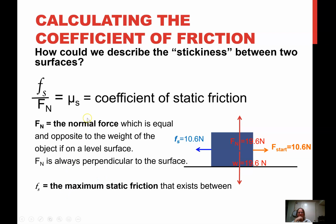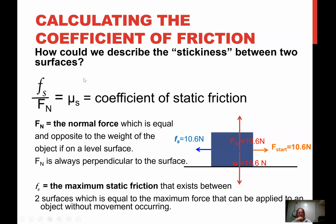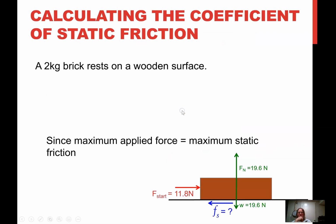So when you do the static coefficient, it's always the maximum static friction force that we're talking about. You can have a situation where you're not using your maximum, but when you calculate the static, that's with the maximum static friction force. Okay, so it's just your 10.6 divided by 19.6. So remember, we're using the maximum force that can be applied just as it starts to budge. Alrighty.